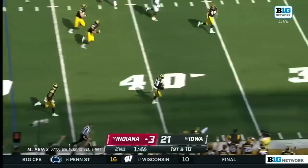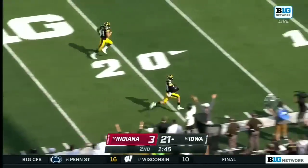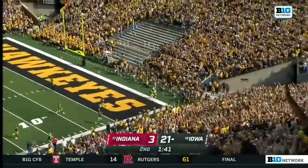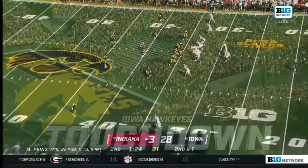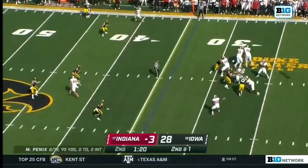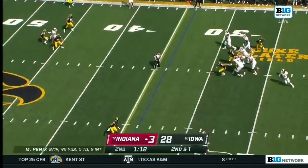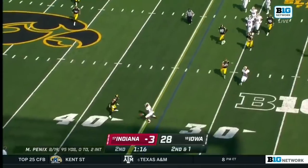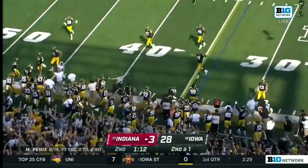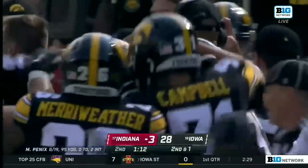And there's another pick by Riley Moss. Are you kidding me? Two pick sixes for number 33. Buckley came over, had plenty of time to adjust, but first time these guys have been in a game together. Penix, another interception. Dave Belton picks this one.